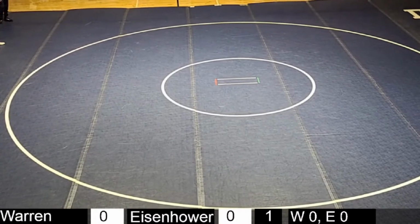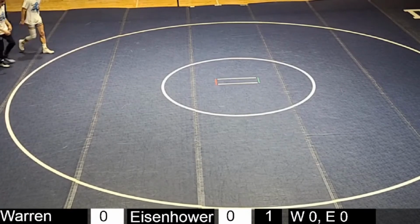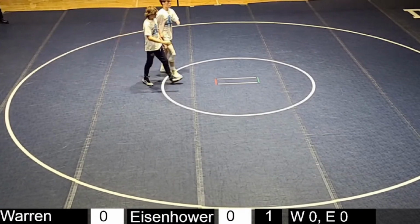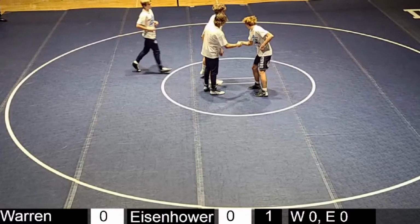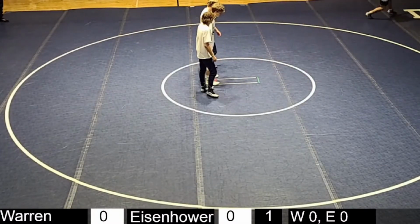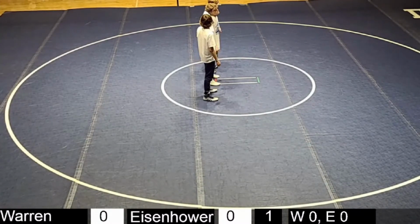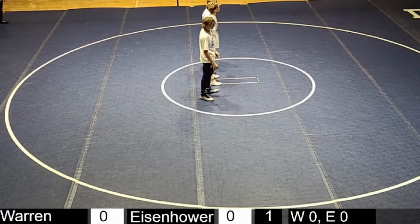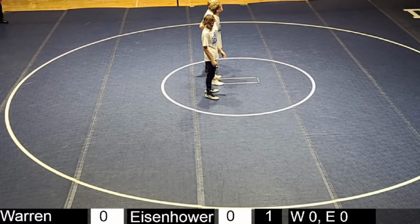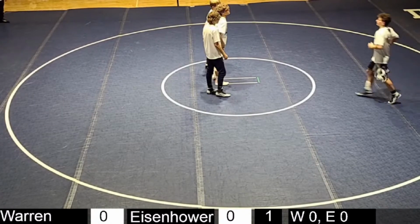At 133 pounds for Eisenhower, Camden Frand or Cole Kellogg. And for Warren, it will be Trenton Anthony. At 139 pounds, the same duo for the Knights, Cam Frand or Cole Kellogg at 139. And for Warren, it will be Josh Letko.